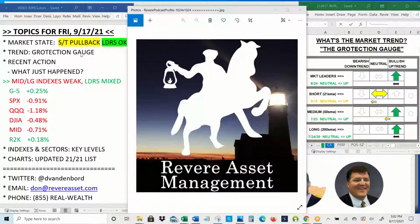State of the market. We're in a short-term pullback. However, leaders are holding up just fine. It's mostly the indexes that are getting hit, and mostly the big cap portion of the indexes. The G5 proxy, a proxy of 5 growth index ETFs that we track, has been outperforming pretty much most of September. And when this does well, our portfolios do well because we traffic in the same type of stocks that make up those indexes. When the market is right and the winds are blowing in the right direction, they tend to outperform the market, and that's what we've been seeing for most of September.